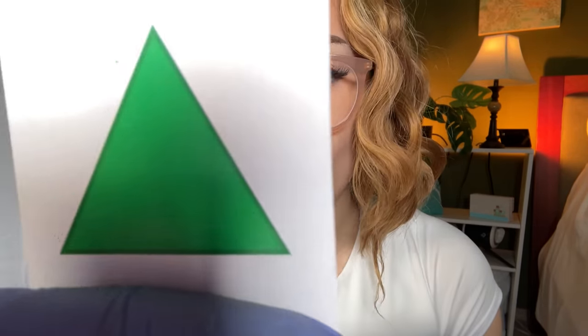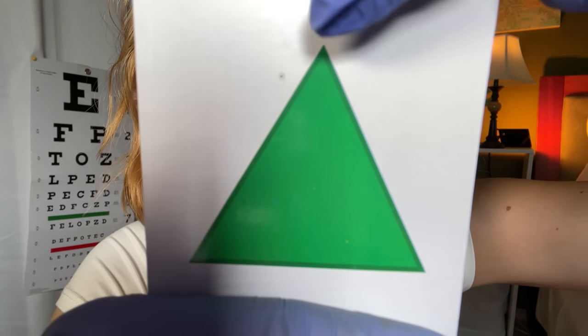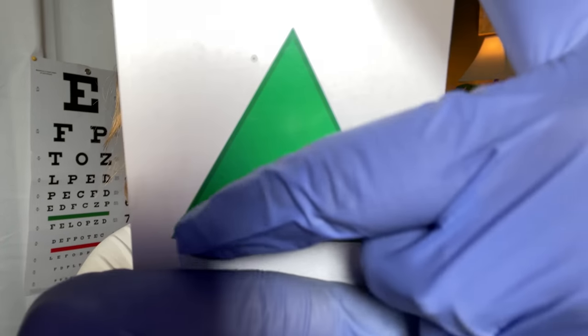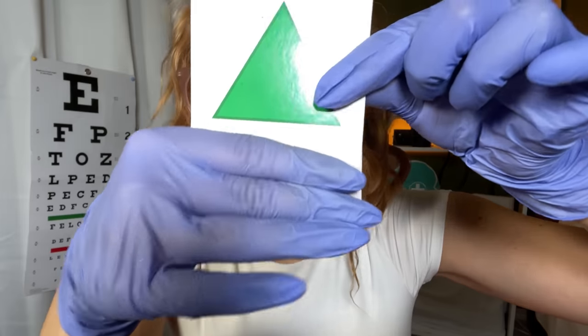And I'm going to show you a set of cards. I want you first to let me know what shape you are able to identify. Are you ready? I'm going to show you this card. And what shape is this to you? If we take a look, it has three angles. So what shape is that? Perfect, it is a triangle. Marvelous. On to the next one.